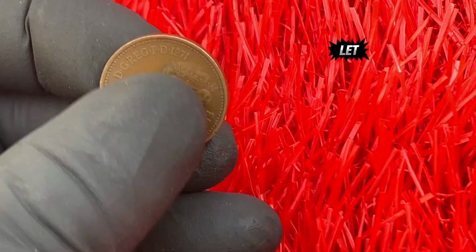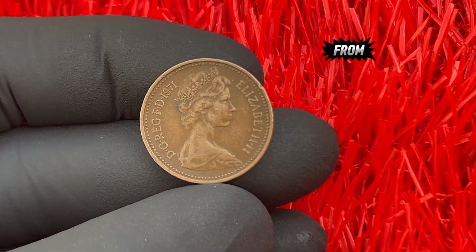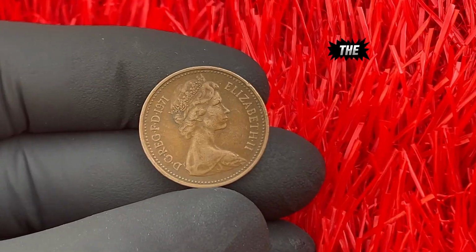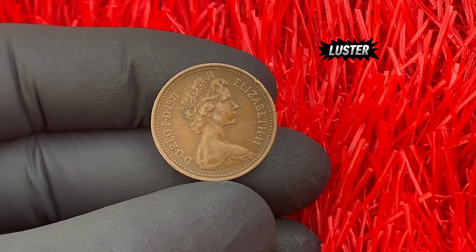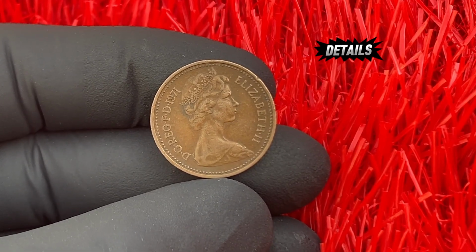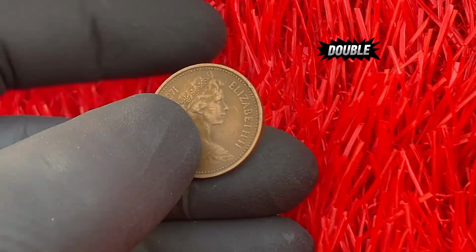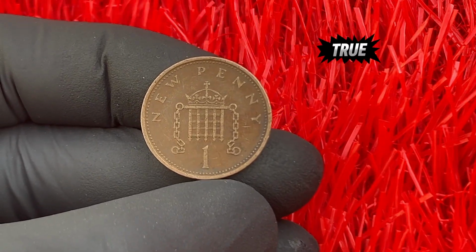Speaking of grades, let us talk about how grading affects value. Coin grading ranges from poor to perfect mint state. The higher the grade, the more the penny is worth. Uncirculated coins with original luster, no scratches, and sharp details attract top dollar. So a 1971 double die penny graded Mint State 65 or higher is a true treasure.